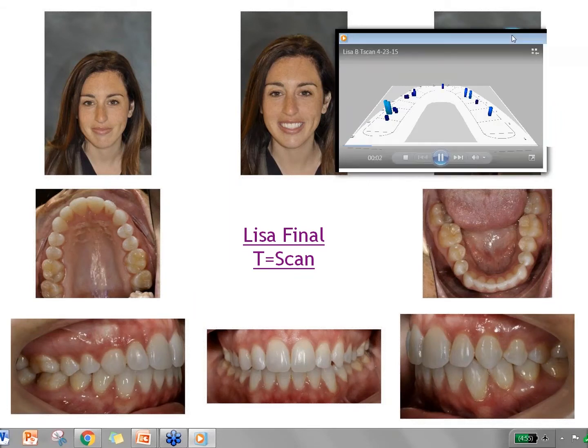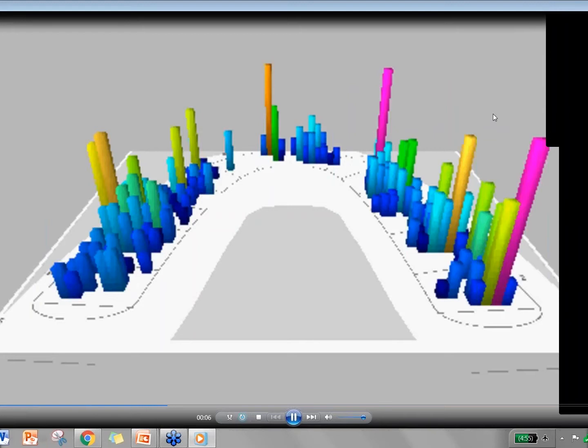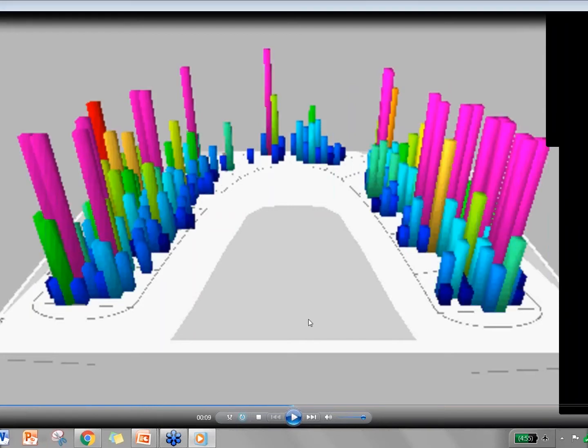This is a different view. The reason I want to show it, it's the same T-scan, but you can look at it actually and see that we've got a pretty darn nice bite here. This is really even. If I were to equilibrate or adjust anywhere, it would be right up front there. That's a little bit of a premature contact in the anterior region. That's when you see a little bit of fragmentus, and we go ahead and adjust that a teeny, teeny bit.